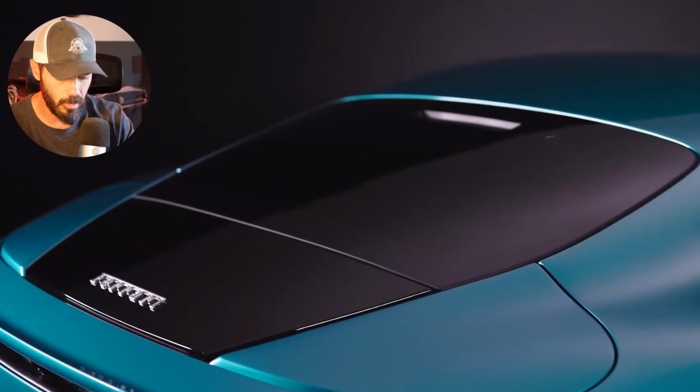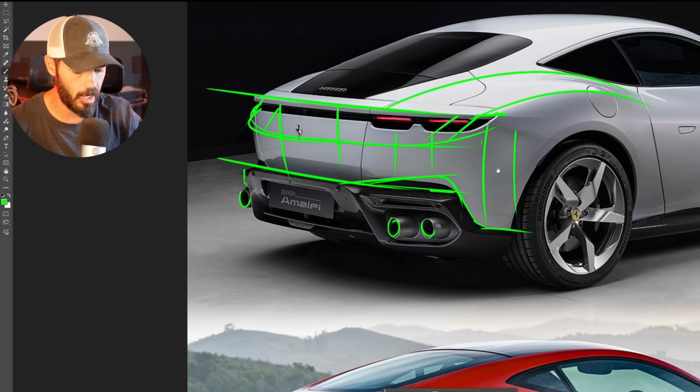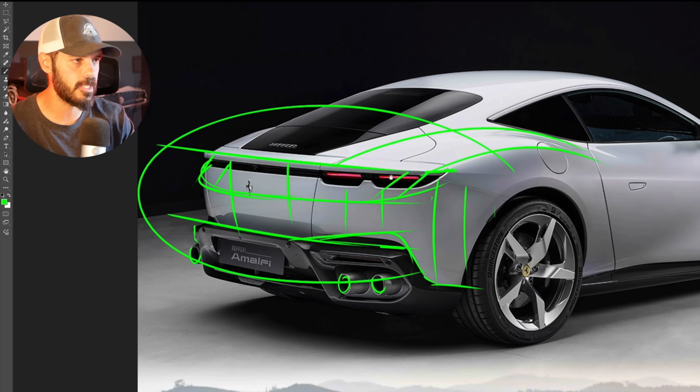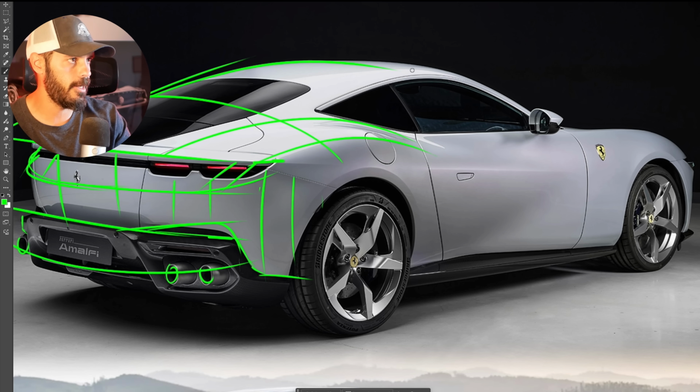That is the reason why the Roma to me is still the number one design when it comes to these two, the Amalfi and the Roma. And again, if we're going to get even more minimalist than this, I don't think that's a good idea. I think we should stop here and not remove any more details of this vehicle.